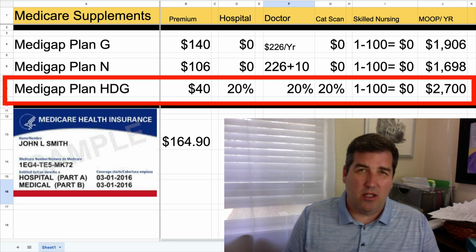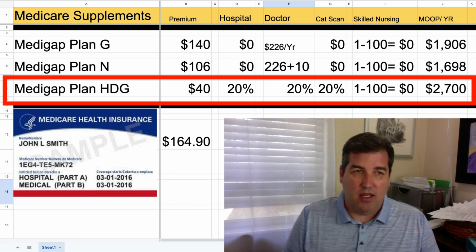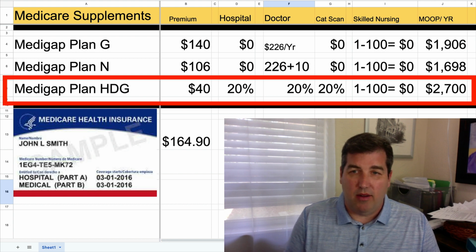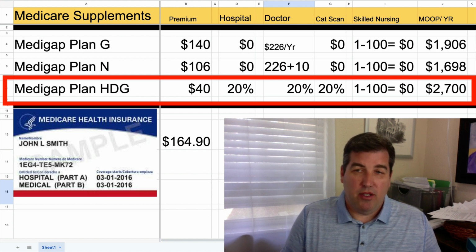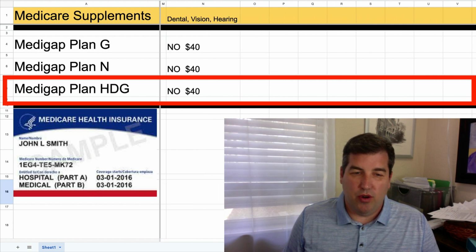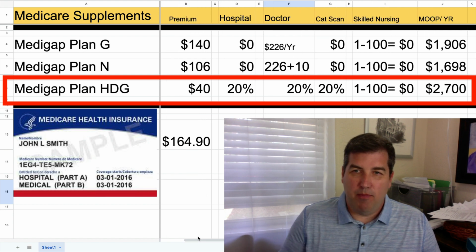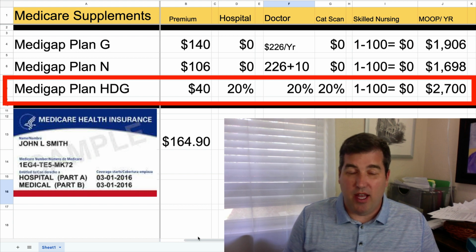I've seen it, I think, as low as $28. I think that's the lowest that I've seen. But $28 a month for the plan. But now what do you get with that? Well, you're going to pay 20% of all the costs up until $2,700. So what you'll do is add that, and I put the maximum out of pocket over here as $2,700. A lot of people have gotten on my case for that.